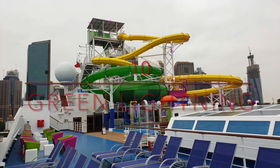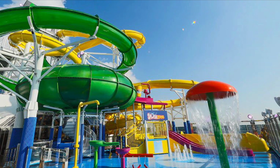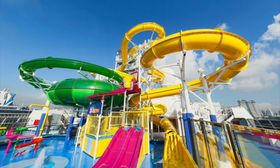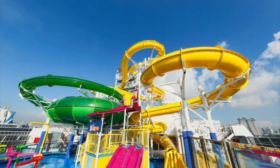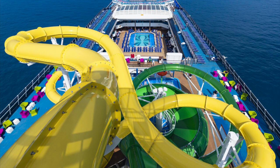Number 10. Green Lightning on Carnival Cruise Lines. Exclusive to Carnival Splendor, this tall drop slide was added in a recent 2019 refurbishment following the ship's deployment in Australia. The slide starts with you stepping into a glass capsule when suddenly the floor drops.